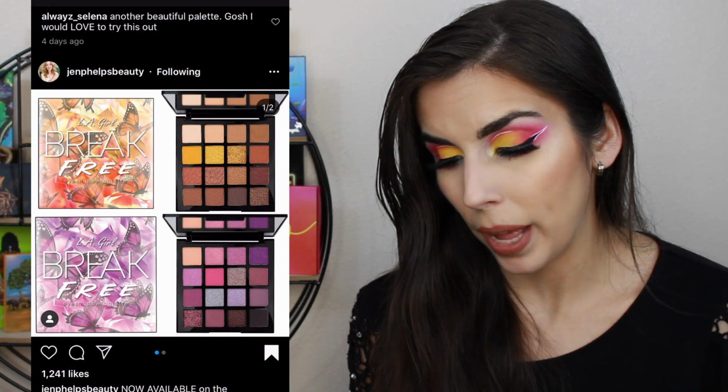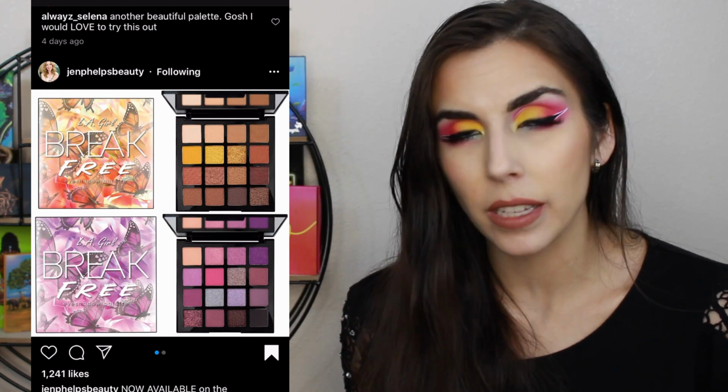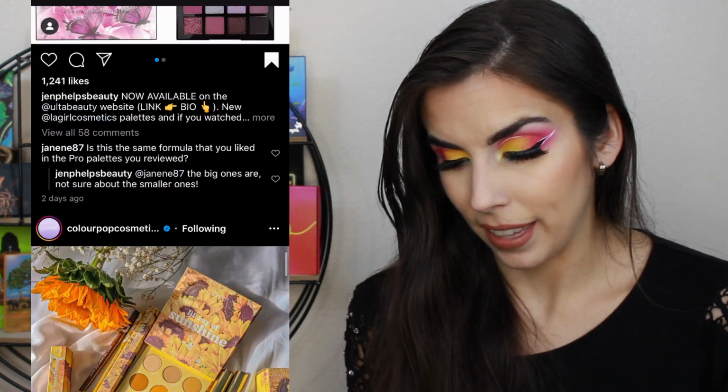LA Girls coming out with 2 palettes. I like the idea. I like the packaging and the concept for LA Girls palettes, but the insides have yet to really grab me, so I'm not picking anything up yet.